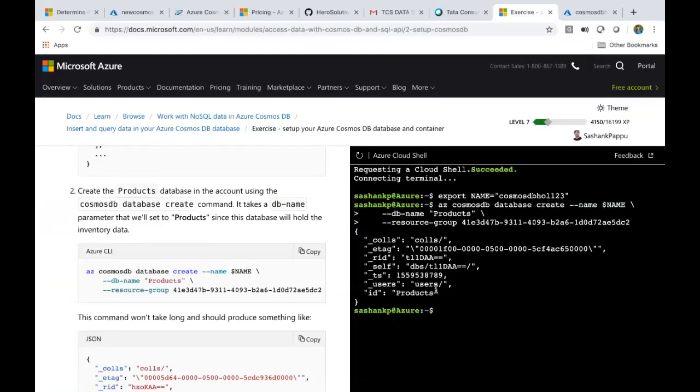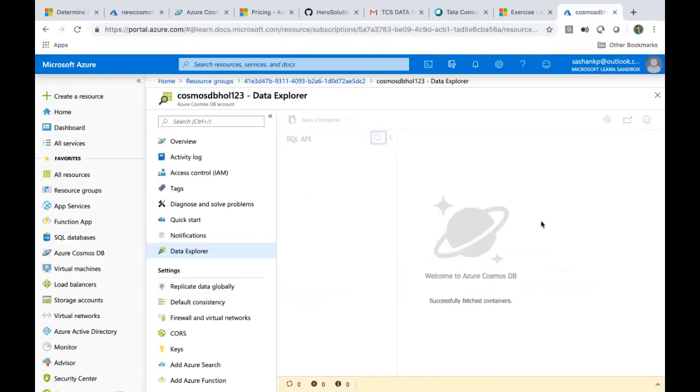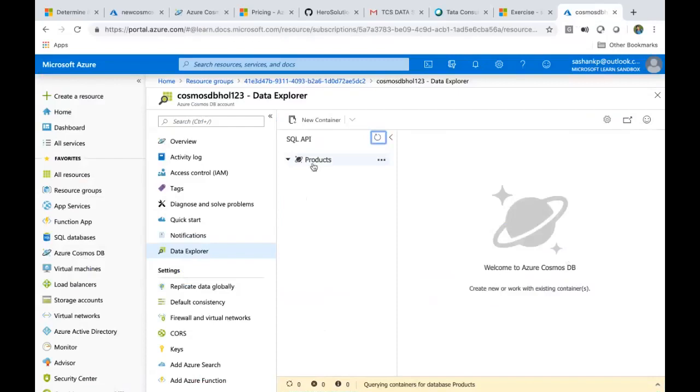Okay, so see here, ID is products now. Let me go to my portal again and refresh this. So you find the products database here. But inside the products database, we don't have anything. So we'll start creating the containers now.